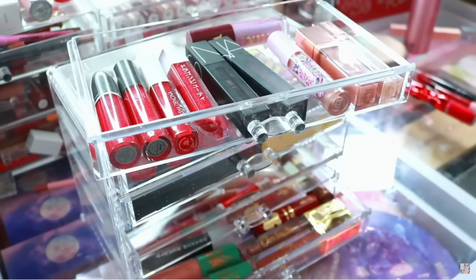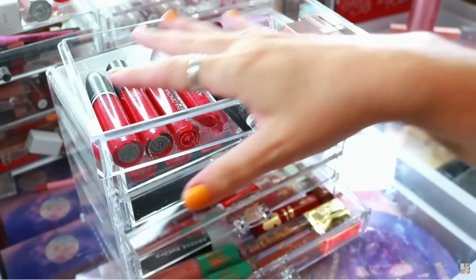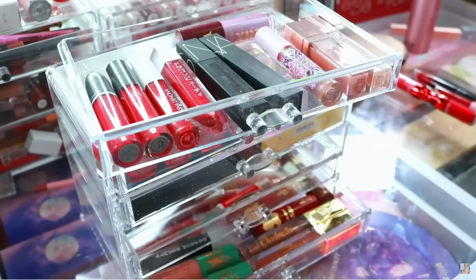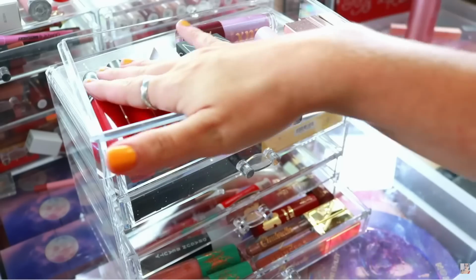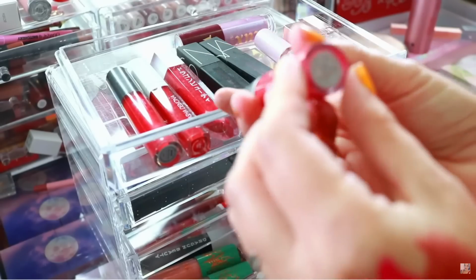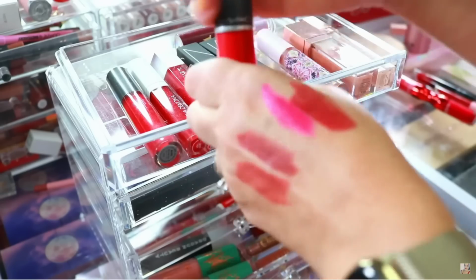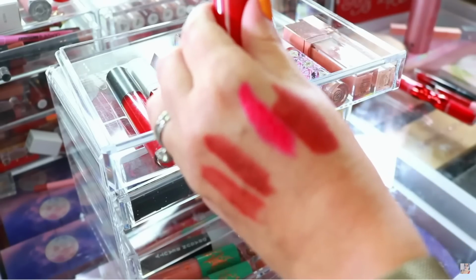Ooh, okay, so this one's a little bit harder for me. If you guys don't know, I obviously have an affinity for red. I love red so much. So this one's gonna be a little bit harder because these are some beautiful red lipsticks. But like, this is my MAC, let's see, Fashion Legacy right here, right? This was the first lip MAC product I ever bought for myself.